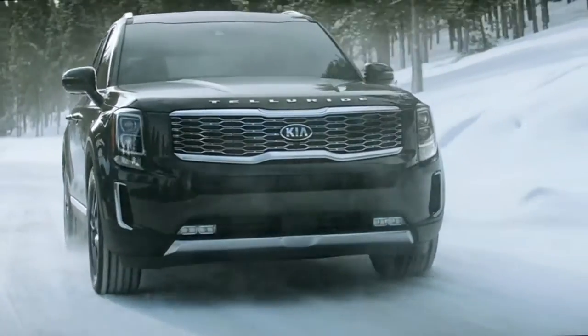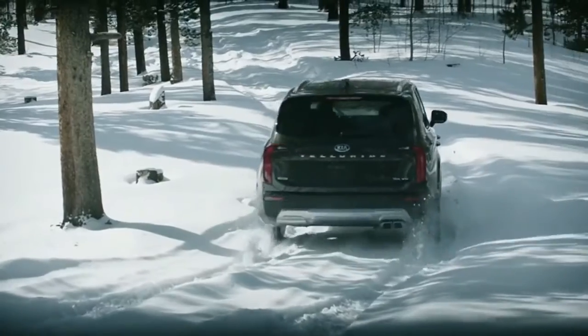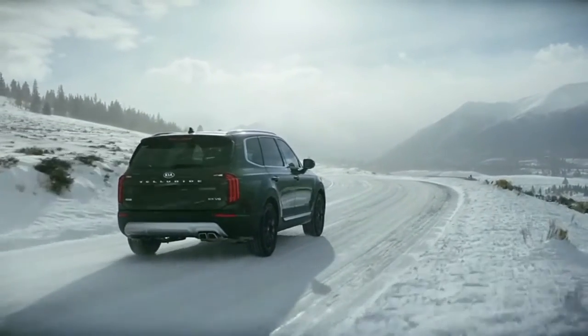You'll have your choice of 4 drive modes: Smart, Eco, Sport and Comfort, each using different settings for powertrain, drivetrain, and steering effort mapping to suit your preferences.